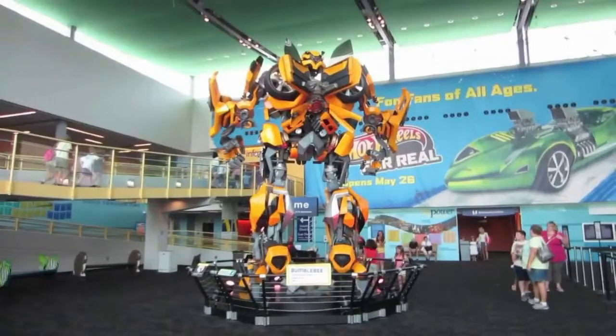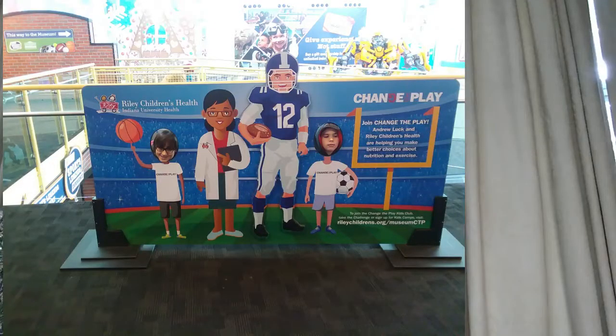Down on the first floor, you're greeted by an Autobot. I think that's Bumblebee. But it's pretty neat. It's a good size. Here's a still pic of him. There's also different exhibits that have to do with football, which puts you in proportion with size. It's great for the kids.